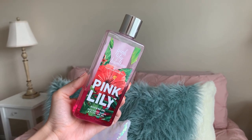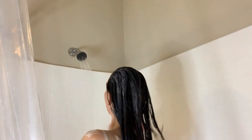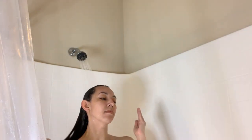And then after I applied the sorbet, I did use Pink Lily and Bamboo by Bath & Body Works. I love how lovely this scent smells. It smells like I've been out in the garden picking flowers and just, you know, being a princess out in the garden. So definitely recommend this product if you love floral scents. After the shower, I did apply the body cream as well as a fragrance body mist, and these paired together will just give you that wonderful floral scent that I was talking about.